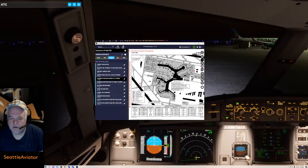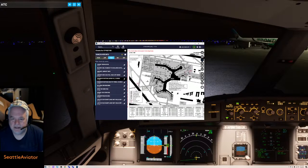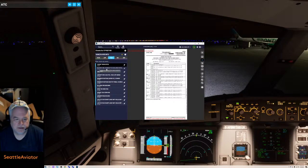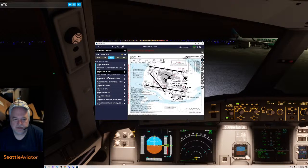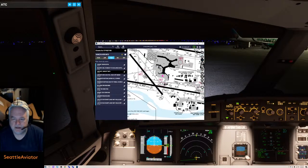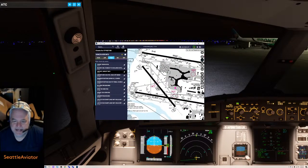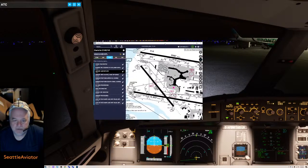Okay. I don't see where we are. I think we're over here somewhere. There we are. We're looking for runway 8 right. So let's taxi ahead to G, down to L, cross, and then we will be at 8 right.